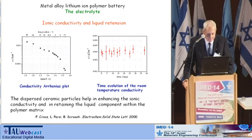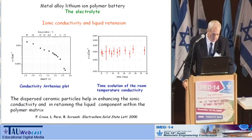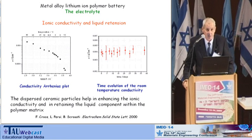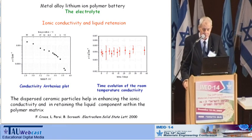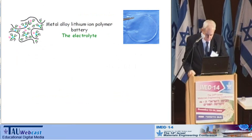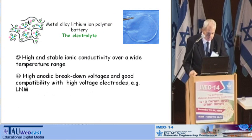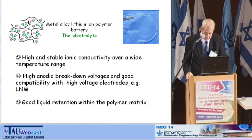You see on the left side typical Arrhenius conductivity, which tells you that we can work with the material up to 80 degrees, which can be useful for applications, maybe EVs. Unfortunately, the conductivity at very low temperature is not that good yet. So what are the advantages of these polymers? They are stable at high conductivity, with a high anodic breakdown voltage, and good liquid retention.